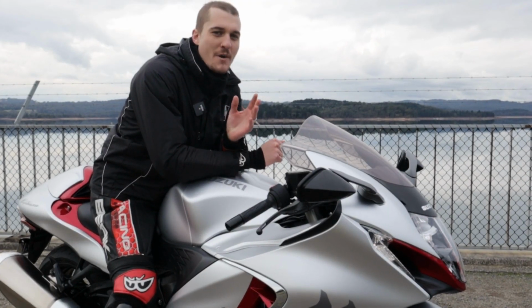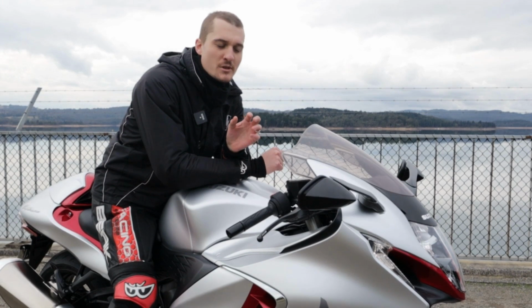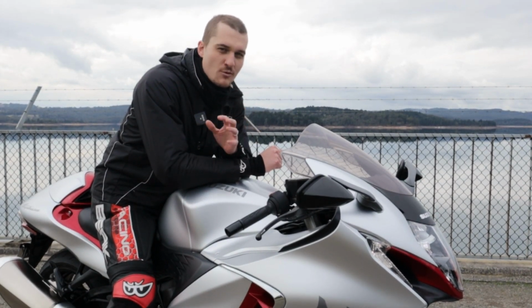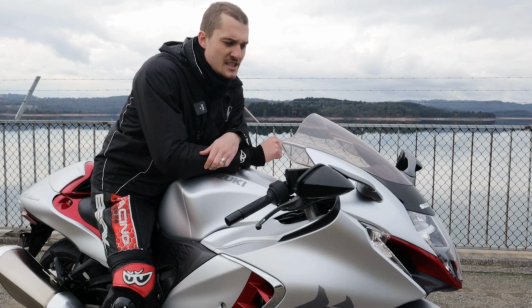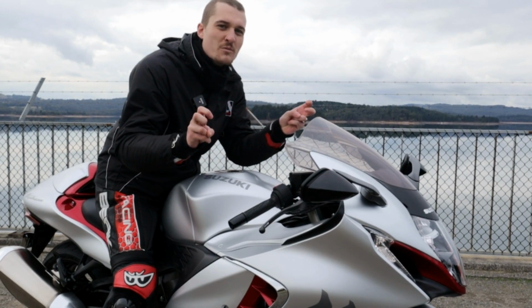So if you're even remotely up to date with bike news, you'll know that Suzuki's got a new Hayabusa, the 3rd generation model. Now, it's not the ground up redesign overhaul that I think some people were hoping for, but it's about as big an update as you could do to a bike without calling it an all new model.